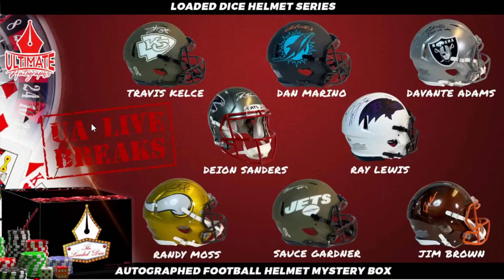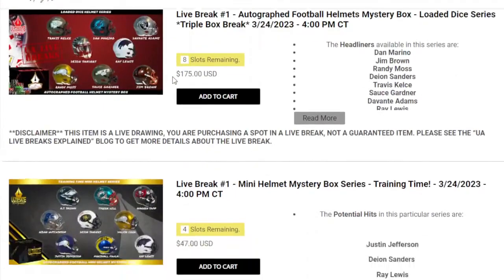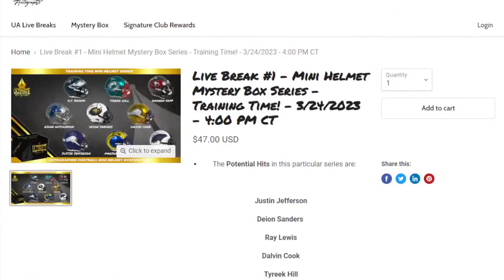5 breaks to go. All in the room, all in the ticker. Jim Brown, top 3 running back ever. Most rushing yards per game in NFL history over a career average. A 1 in 5 chance we get him. 3 in 5 chance at a headliner. Adams and Ray Lewis still out there. 4 spots to go in the minis.